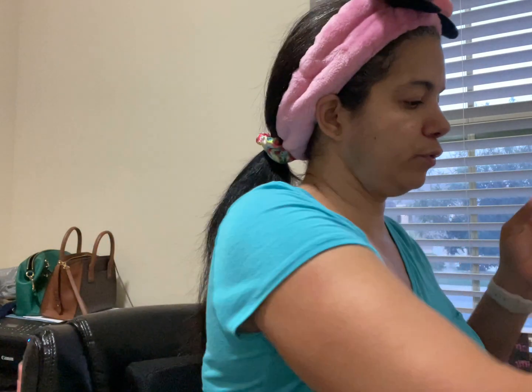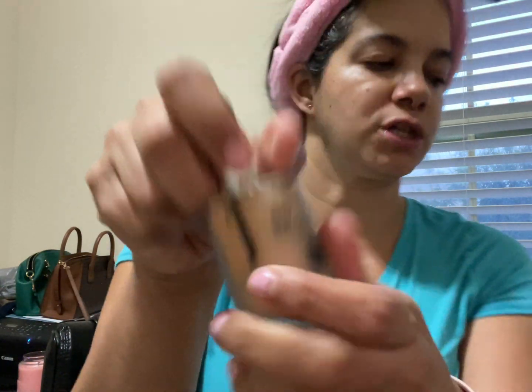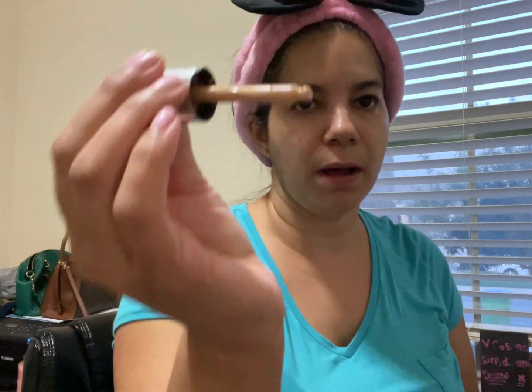And this is the liquid coverage from, let me cover this before. The more you expose it to the air, the more it dries out and changes color too. So this is the medium beige in 034 in the Catrice High Definition liquid coverage. I truly think that the only thing I don't like is the pump.